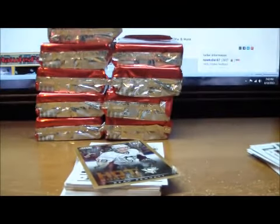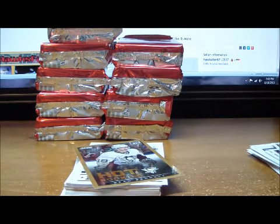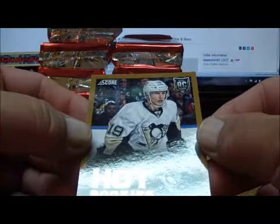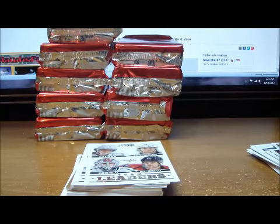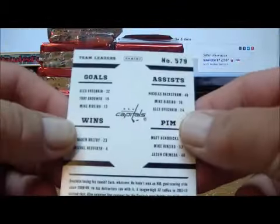I don't know if that is or not a base card. I'm hoping that's an insert. It looks like it's got gold border on it anyway, so I think it's a gold parallel. Here we have a hot rookies of Bo Bennett. I think this is maybe the gold version with the gold trim around the edge. Going out to the Pittsburgh Penguins. Milkman 92. And regular team leaders.